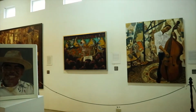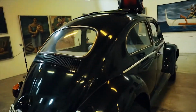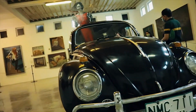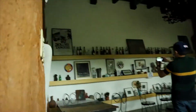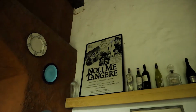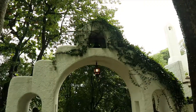Then checked out some more paintings and small statues. Oh look, there's a classic Volkswagen Beetle in here. Then we decided to call it a day and went home because of the weather.